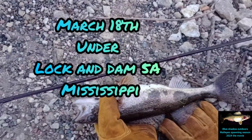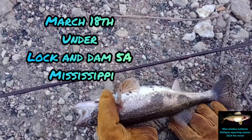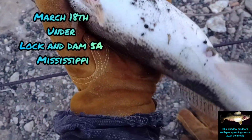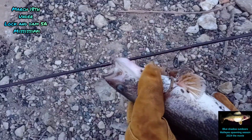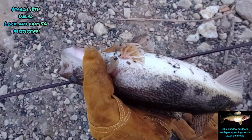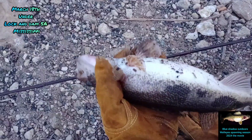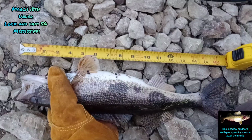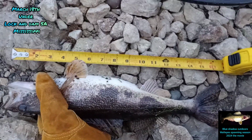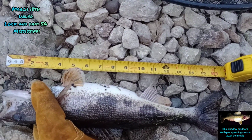First nice sauger, probably 17. Nice sauger. Using a different bait tonight. As you can see, very, very cold. We're fishing like winter now. In the 30s. We got a right over 16-inch sauger.